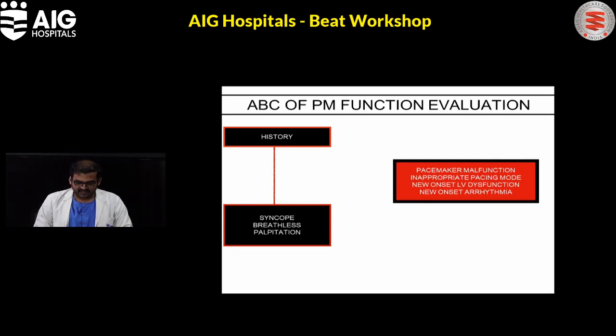This can cause breathlessness. Sometimes if you are putting a single chamber pacemaker in the ventricle, it will only pace the ventricle. So as a result there is no AV synchrony. So what happens is AV dyssynchrony. What is the meaning of that? AV dyssynchrony is the atrium and ventricle are not contracting in a coordinated manner. Both will contract independent of each other, and this can lead to breathlessness.